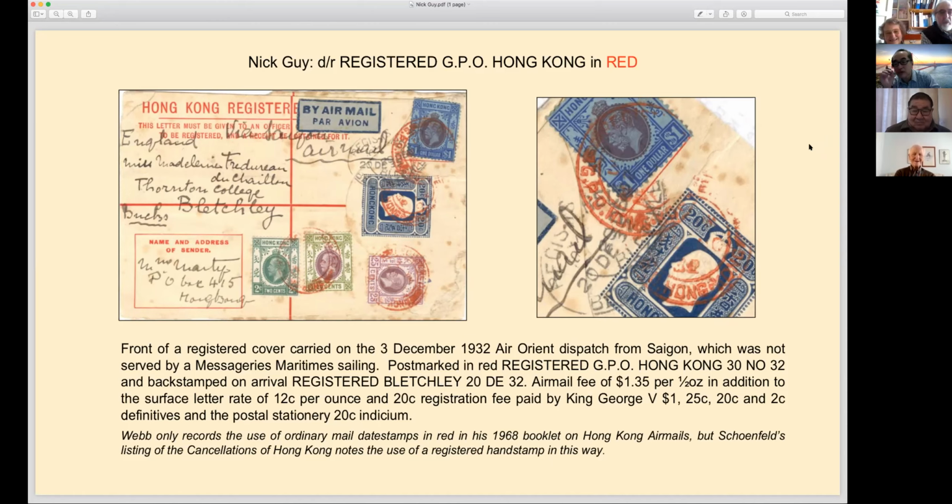Yeah, Nick, Richard here. I actually have studied the red cancel markings, and I have logged all of the flights and all of the sailings from Hong Kong to Saigon and Hanoi. So I don't have it immediately to hand, but I think Duncan gave you the information there. With regard to the red registered one, there are a number of these. I know there are more than this, but it's not very well known, let's put it that way.